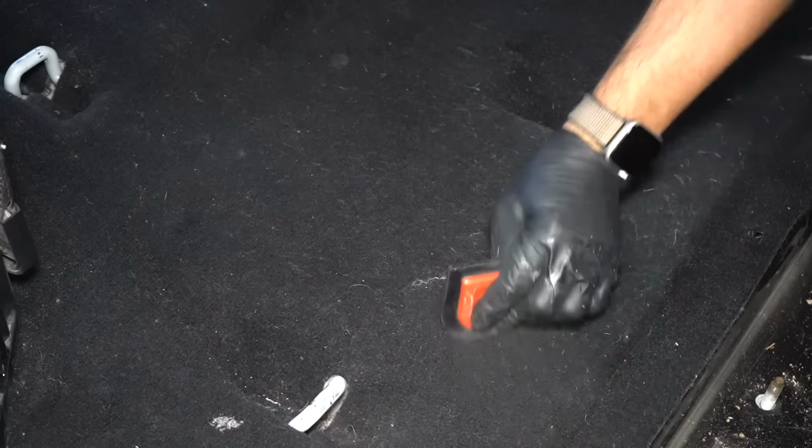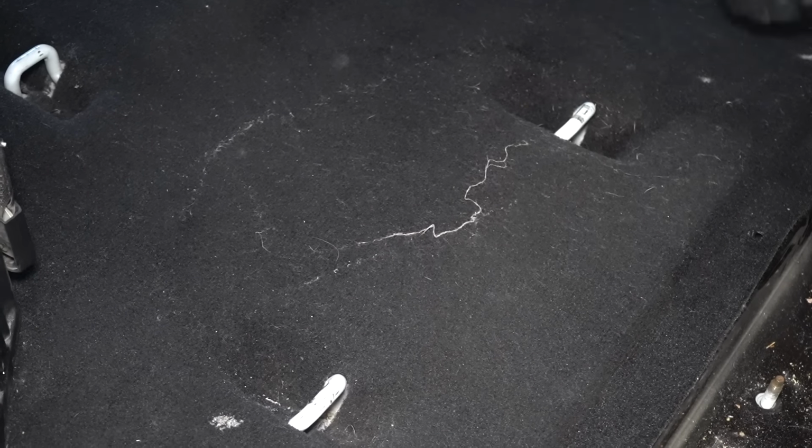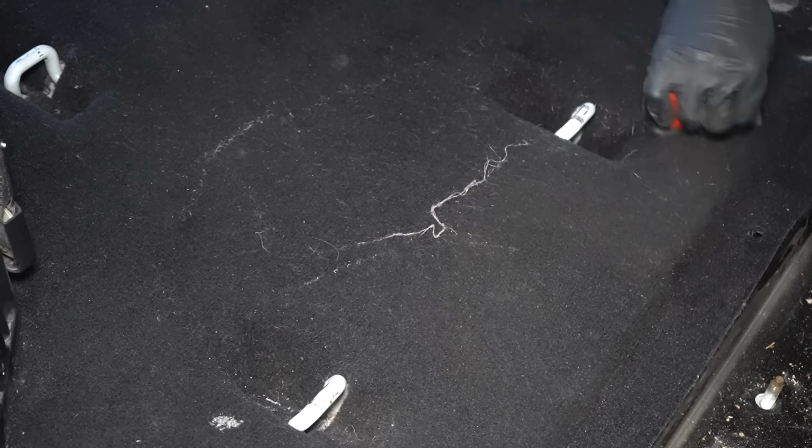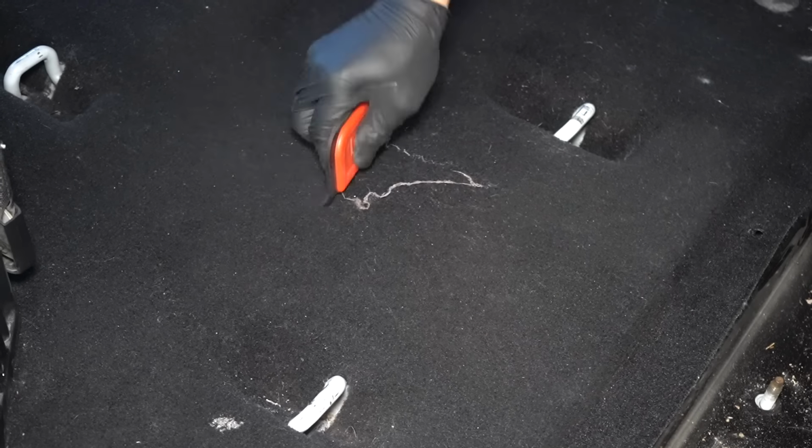Now, as there's a ton of hair stuck in the carpet, I'm using my lily brush here to pull all that out of the fibers, and if you've ever wondered if it works on human hair too, well, I can assure you it does, as there's a fair bit of it in this van, but typically dog hair is what I use it for most.